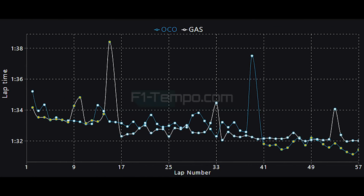This improvement meant that we got to see much better lap times being posted in the back end of the race, and Ocon was able to overtake and move up the field in the closing stages with some great pace, as this graph shows when comparing the two Alpine drivers.